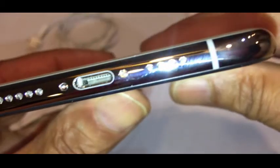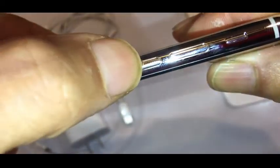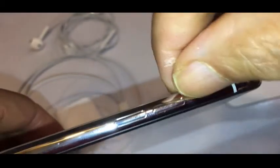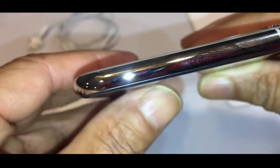Speaker. You saw that, the port. Those look like antennas here. The volume rocker. The mute. I usually set this to mute. I don't know if they changed it back to what it was originally. You had two options. It's always set at mute for me. Another antenna. Nothing else on top. Another antenna. So these are antennas. They're all over the place.